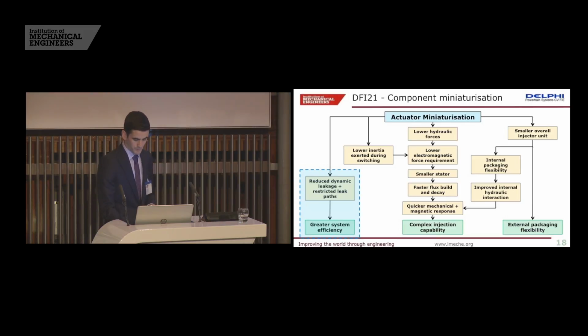So a smaller componentry reduces the inertia exerted during the valve switching. Smaller componentry decreases the size of the feed paths required for actuation, and therefore the quantity of hydraulic volume lost during valve switching, which is termed dynamic leakage. Reducing the size of feed paths also restricts the static leakage paths associated with a three-way valve. This allows for greater system efficiency.